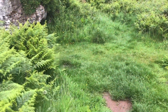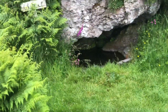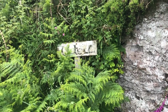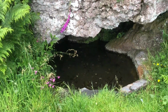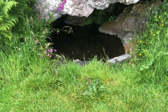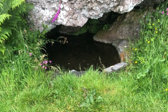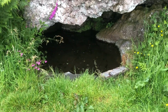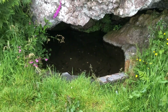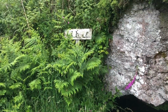Yeah, and also tucked away as we make our way down towards the chapel, we just found this, which is, you probably can't read that, but I think it says well. So there's some kind of ancient well there. I'm not going to be drinking out of it, before you think that. It's not much, I'm sorry. It's not much, but it's there. It's a well, because the sign says it's a well.